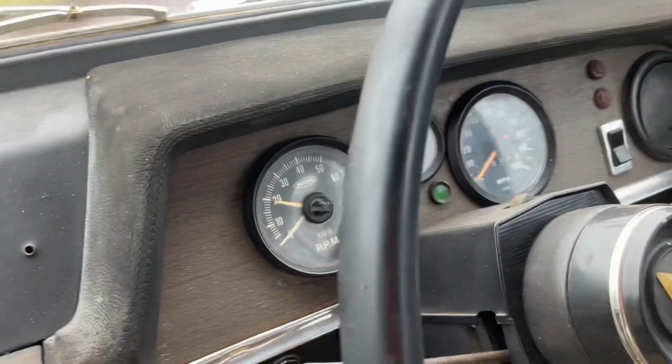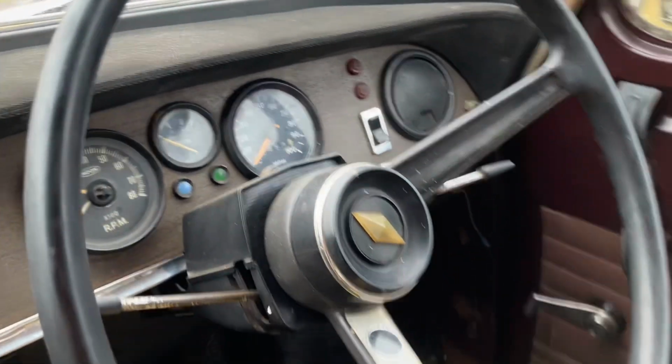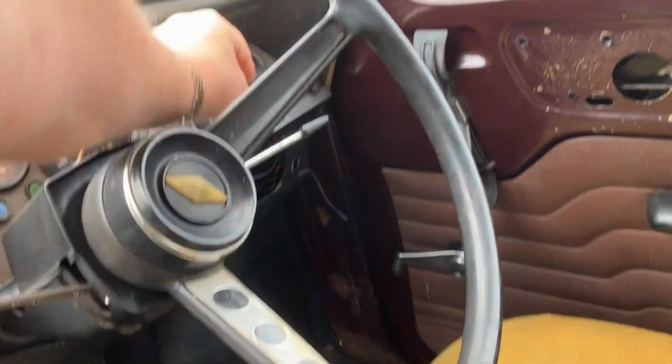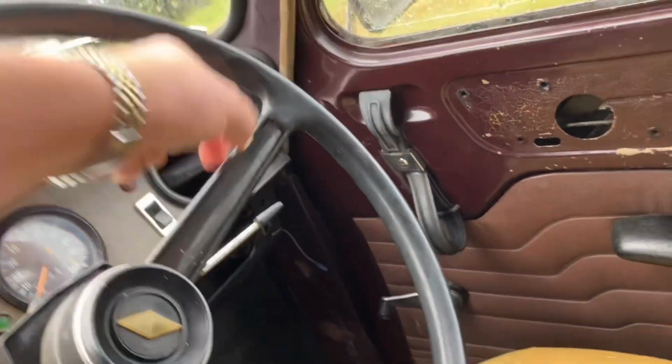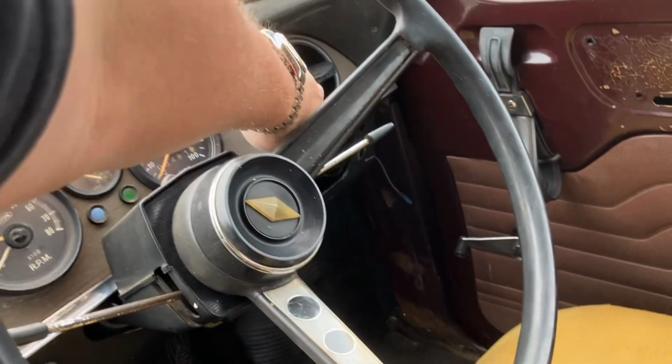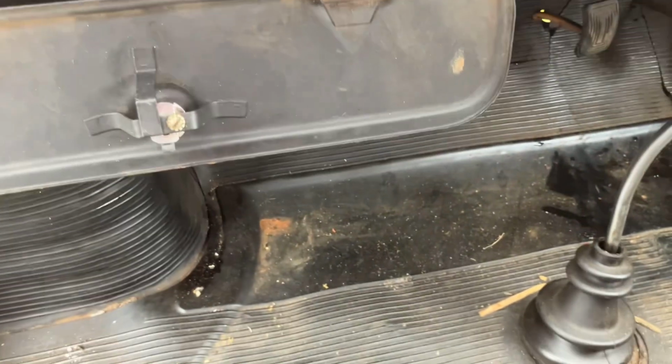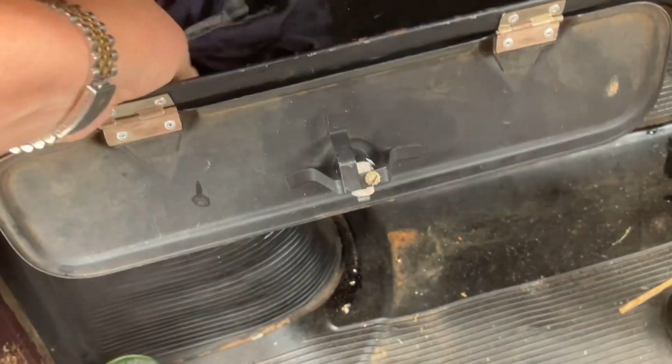Here's, that's not the sports instruments, I guess off the S, I think it is. I'm not sure what that is. A vent, is it? What is that? I have no idea what that is. What is that, anyone? Anyone tell me? A storage compartment? There's a little glove box here. Well, that just goes straight through. And you've got another storage area down here.